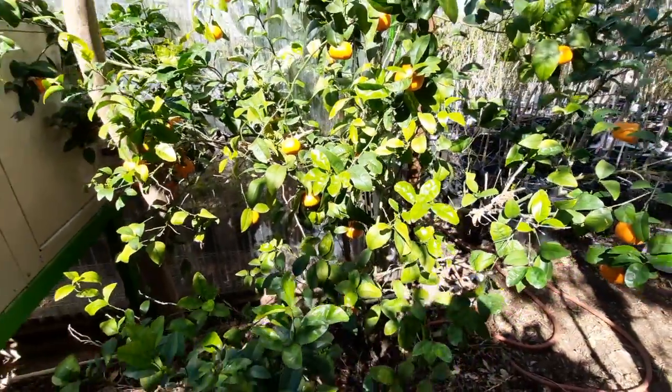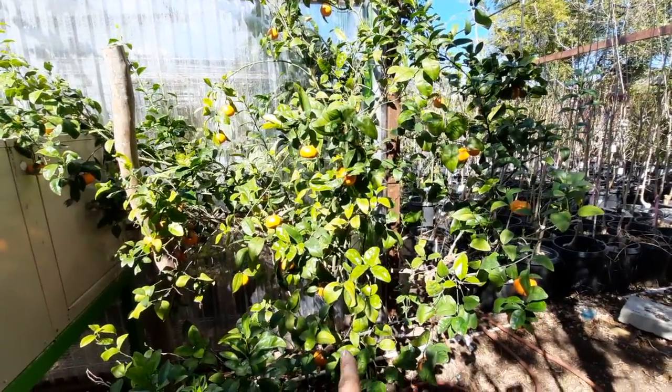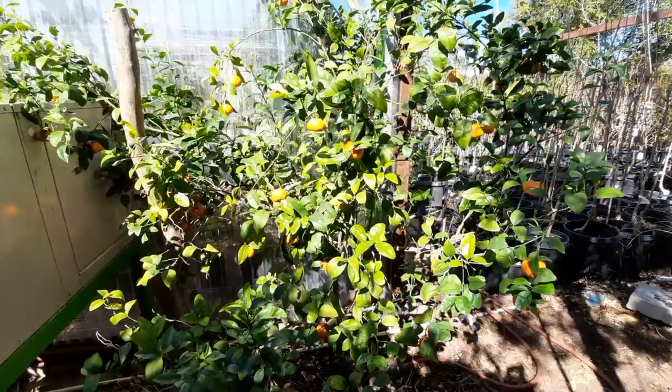Okay, so a very small shrub is going to give you plenty of fruit. This one put on about 100 fruits. Okay, now let's go look at another one.